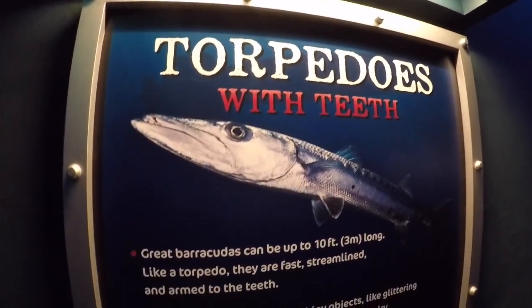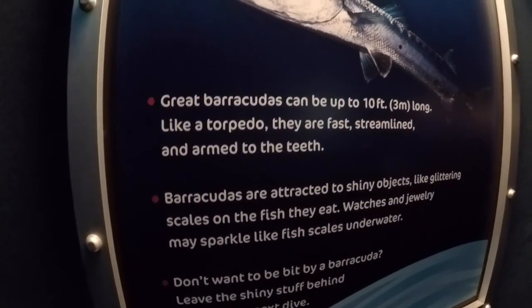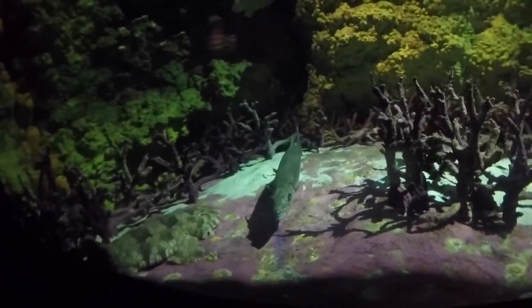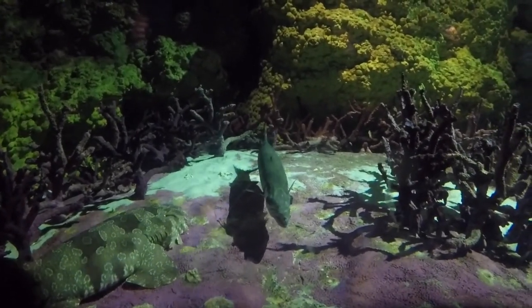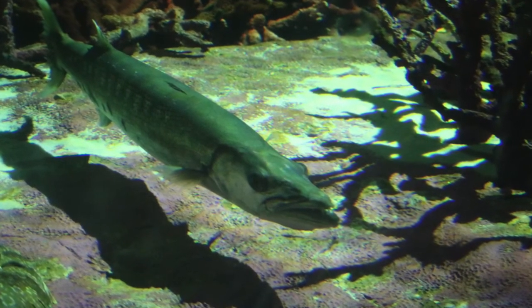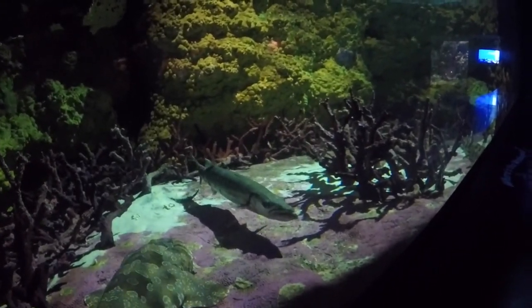Give you a quick thing here. Where are they? I don't know. They're not here. They've already moved on. They put them away. There's one right here. Torpedo with teeth. I'm taking pictures so I can insert them. Normally, last time I was here, they had this tank full of them, like 50 of them.